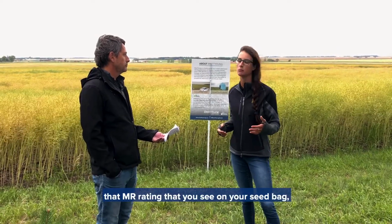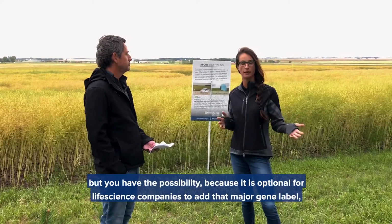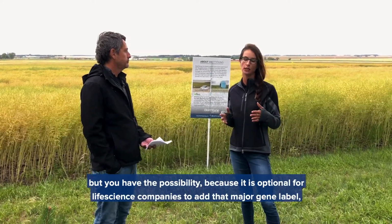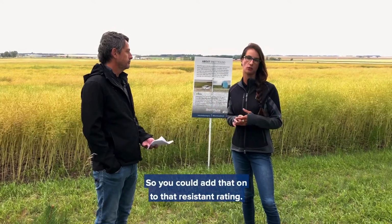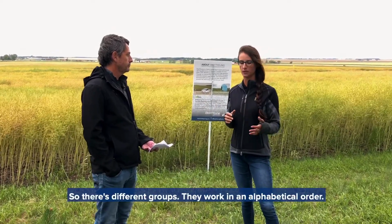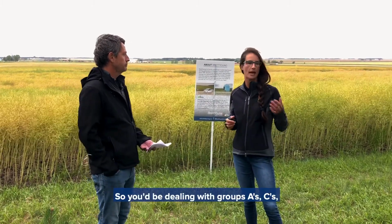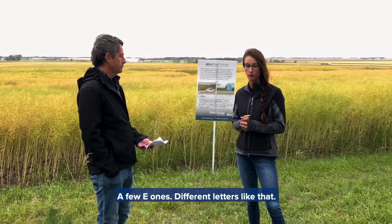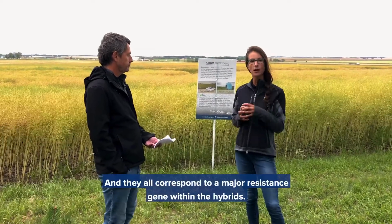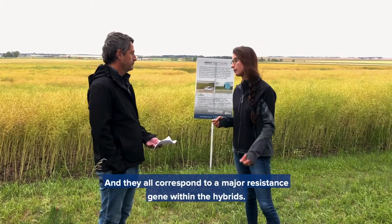that you see on your seed bag, but you have the possibility, because it is optional for life science companies, to add that major gene label, but then it goes into the labeling scheme. So you could add that on to that resistant rating. There are different groups, and they work in alphabetical order. So you'll be dealing with groups A's, C's, there's a few G's on the market as well, a few E1s, different letters like that, and they all correspond to a major resistance gene within the hybrids.